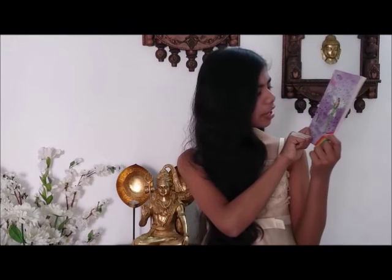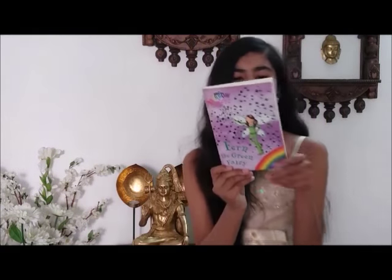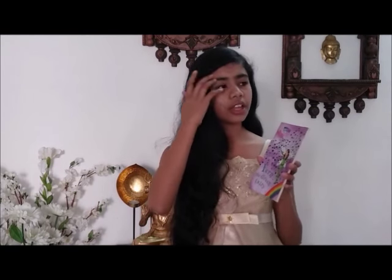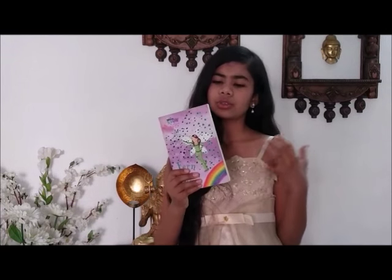The second book here is Fern the Green Fairy. She is also one of the sisters of Amber the Orange Fairy. And this story is also nice. Actually, there is a maze in the story, and in the middle of that maze there is a tree with a hollow in which she is trapped, and there is a secret to solve to rescue her and take her to the pot at the end of the rainbow.